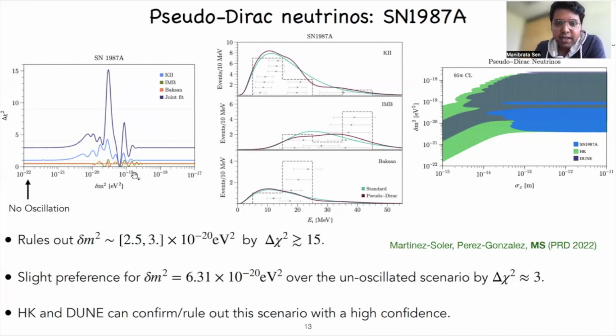Not only that, very interestingly, we also find that just with these 30 events, you also get a slight preference over the unoscillated scenario, which is out here, by a delta chi square which is very marginal, like 3 or so. This, of course, is not statistically significant, but it essentially stems from the fact that the neutrinos observed by Kamiokande and IMB have some contradictions, as in IMB prefers higher energy neutrinos, Kamiokande prefers low energy, and this can be explained by the hypothesis that neutrinos oscillate as pseudo-Dirac neutrinos.